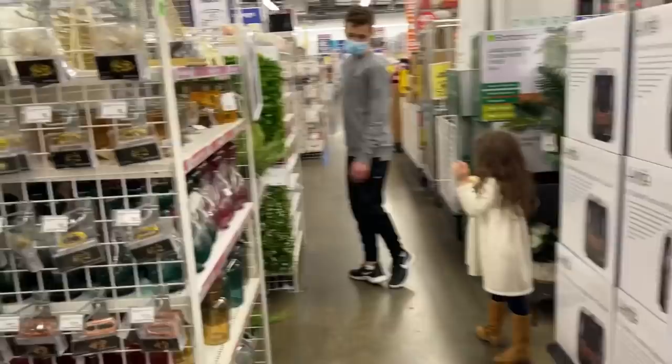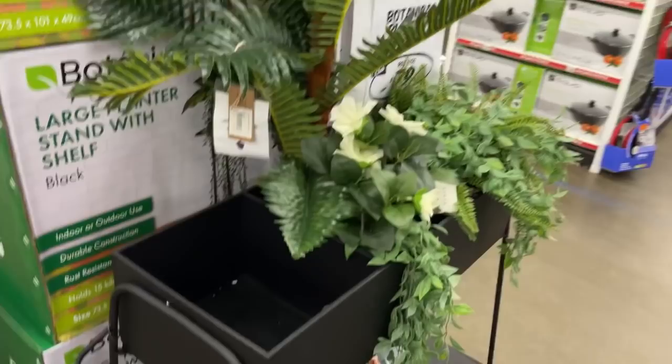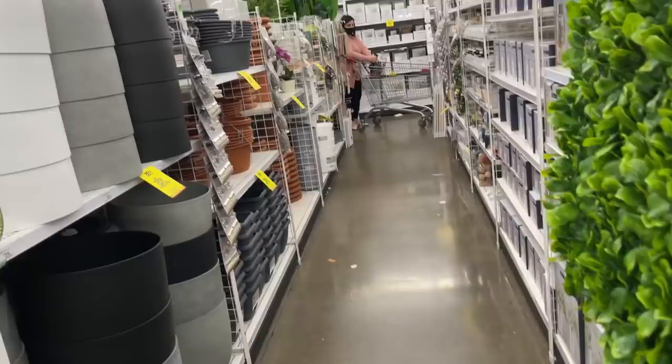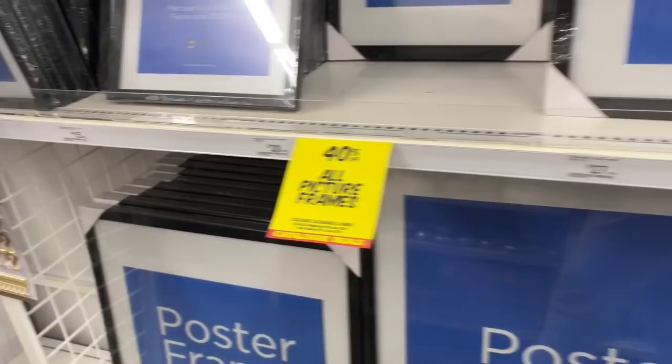Hey, you want an air fryer, a slow cooker? We have everything here in our local Spotlight. What is that? I almost thought that was a barbecue, but no, it's a planter box. We have our fake flowers, candles. This is where I get frames. Ooh, 40% off. See? Damn, when does this end? 27th of June. Okay. I might have to come up and stock up on some of my frames.